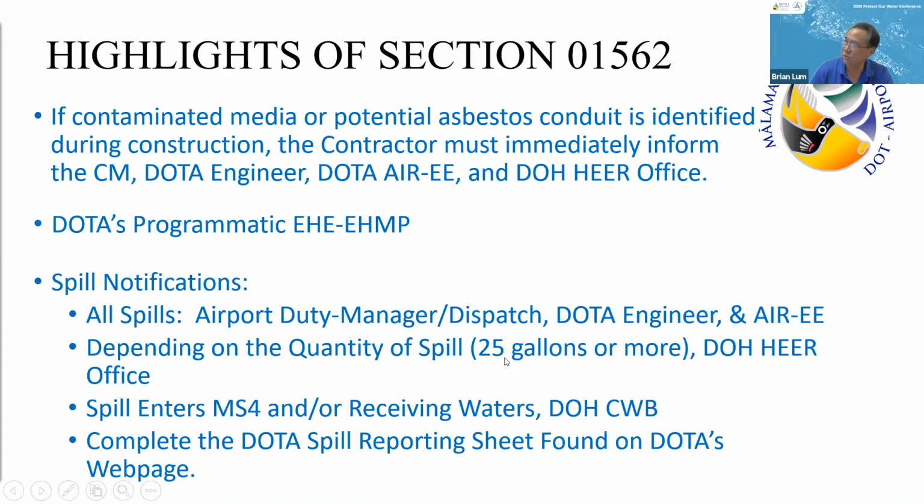Also, just a reminder, if you attended today's session by the Department of Health, they reminded you too that the HERE office has to be notified of what they call spills of quantity, so you've got to watch out for anything more than 25 gallons. Also, if it enters the MS4, which is the drainage system or receiving waters, the Clean Water Branch should also be notified. And finally, there is a DOTA spill reporting sheet. This can be found on the website. We need that reporting sheet to be filled out also.